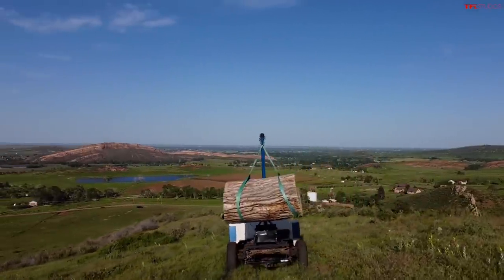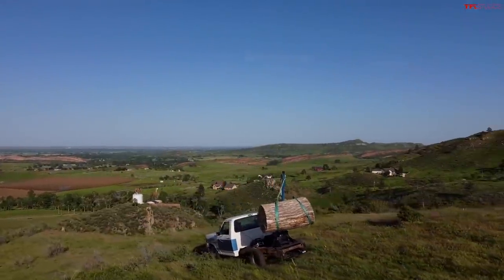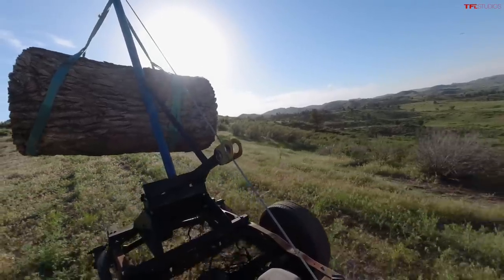So I got just a little bit of e-brake applied. Gotcha. Good idea. If I wanted to brag, I could just say, yeah, it's driver's skill, but this truck's pretty awesome. It is pretty awesome. It just idled right up this thing. Oh, yeah.